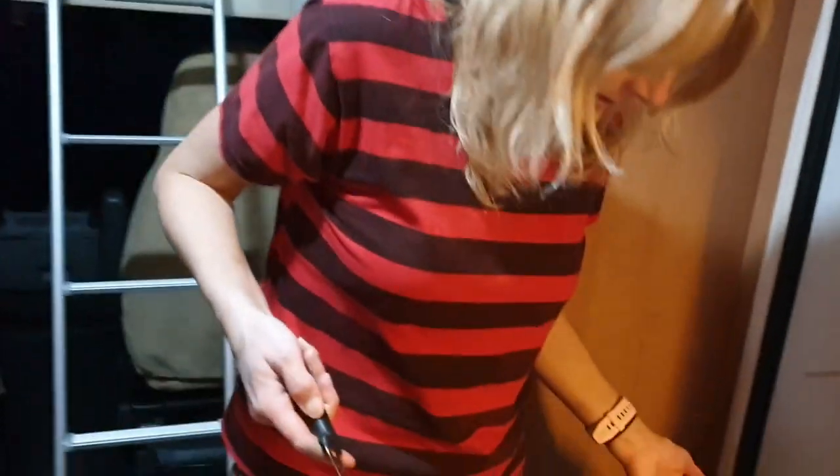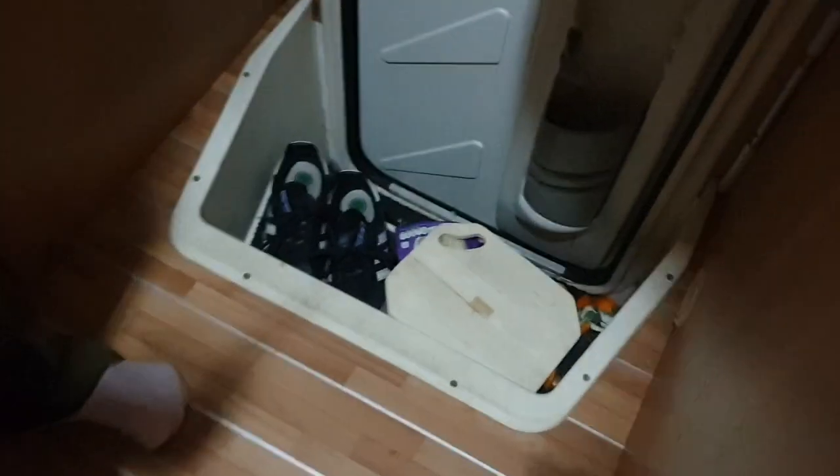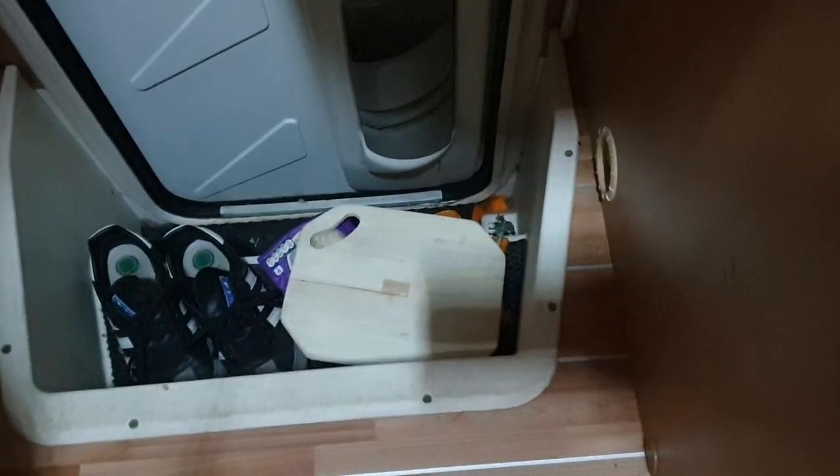It's all going so well. Well, that was a disaster. I was using this to cook on, and chopping away, and it just fell onto the floor. If you can see down here, half of my ingredients are now in the disgusting footwell.